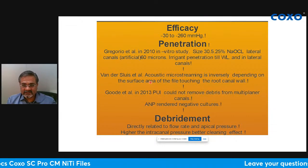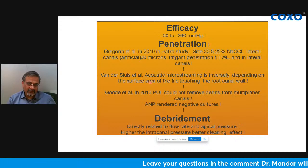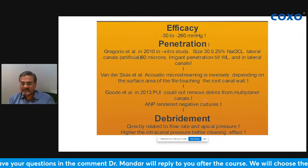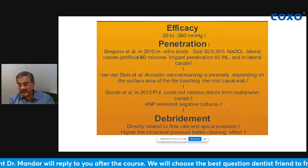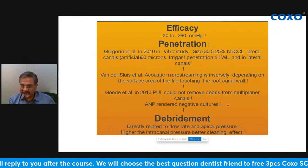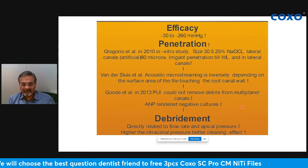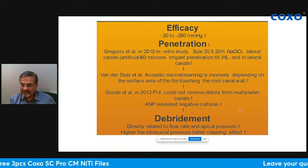The moment you touch the ultrasonic file to the canal wall, the cavitations are lost. And PUI could not remove the debris from multiplanar canals, but apical negative pressure rendered negative cultures. So in terms of debridement, efficacy and penetration, it is directly related to flow rate and apical pressure. The higher the intracanal pressure, the better the cleaning effect.